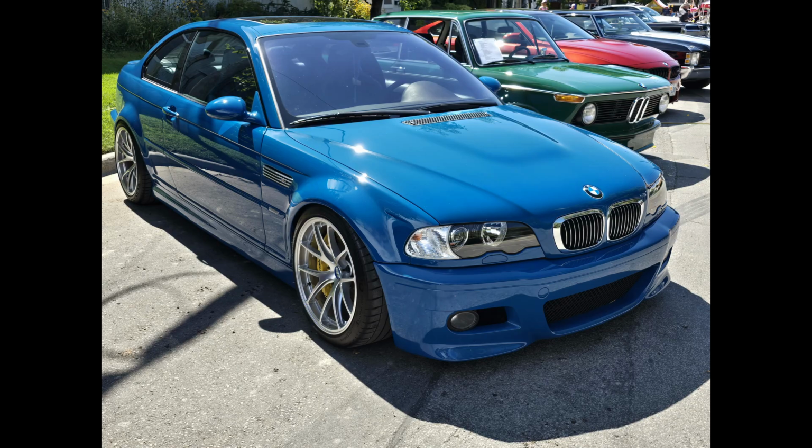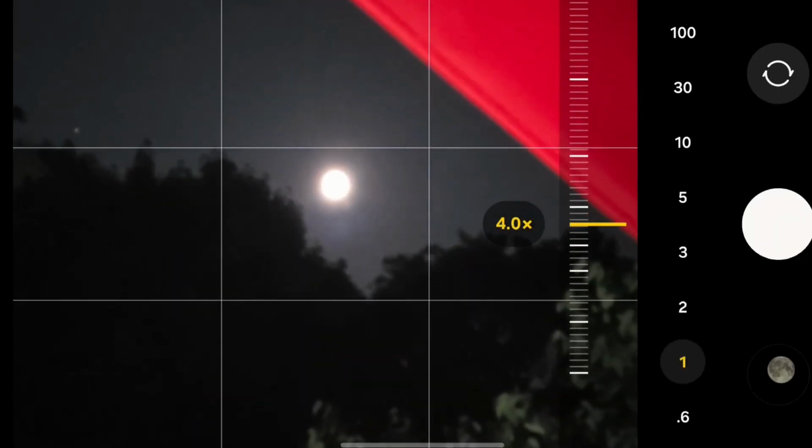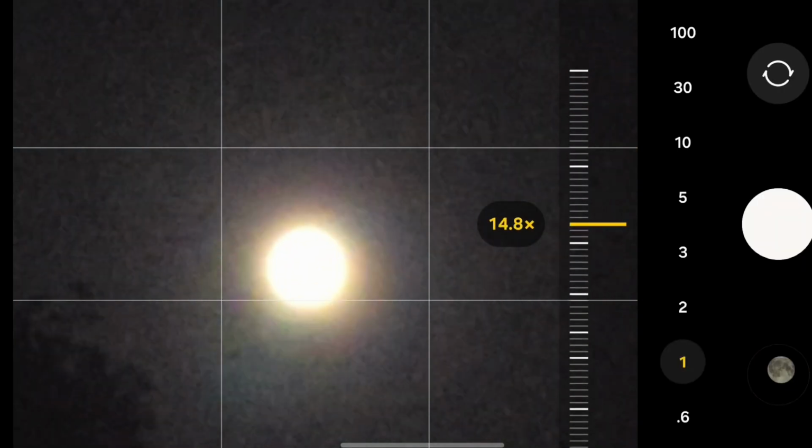The cameras are ridiculously sharp, give you very vibrant colors, and have tons of great features. The moon shot is super cool. Yes, you can take pictures of the moon.